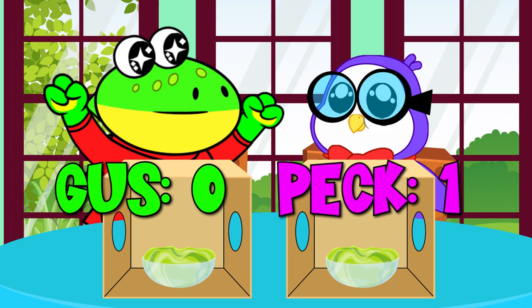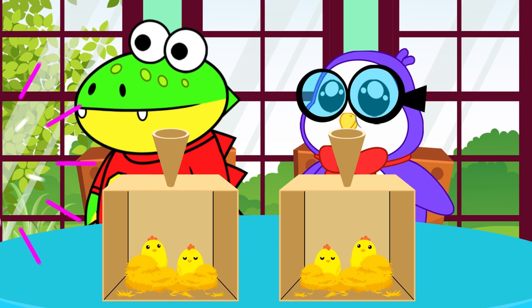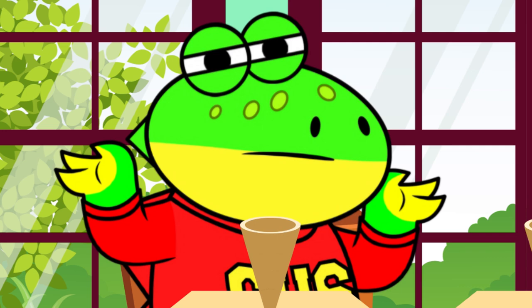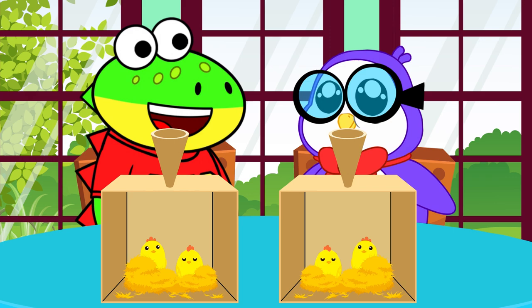Oh, gosh! Don't worry, boys. I'll clean that up after our game. For this round, you have to use different senses to figure out what's inside these boxes. Whoa! What's that weird-looking cone sticking out from the box? And where are we supposed to put our hands? Look at this, Gus. It looks like some sort of listening device. I think we're supposed to place our ears close to it so we can hear what's inside. Oh, I think you're right, Peck. Let's try it.